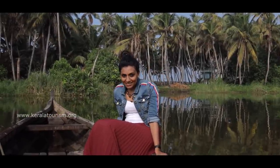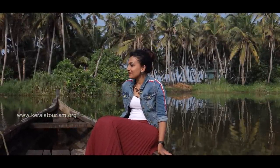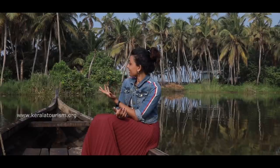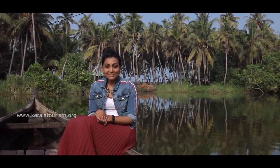So I've just completed my journey here at Panathura, experiencing the life of the people here, making coir, understanding what they do for livelihood, understanding the culture here, viewing the scenic beauty, and I'm on my way back to understanding and experiencing another location. So keep following me.